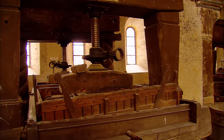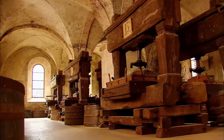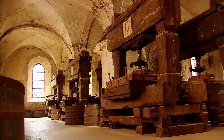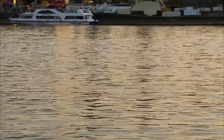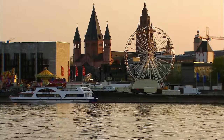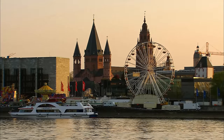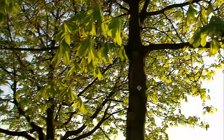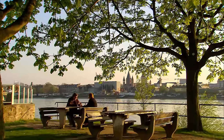Presses like these may have started Gutenberg's creative juices running, but to turn such a basic piece of engineering into a precision machine would be a tall order. And that was only part of the challenge he faced. The whole project would take years of experiment, and it would cost a fortune. But money didn't grow on trees in 15th century Mainz.